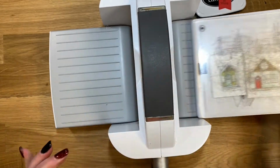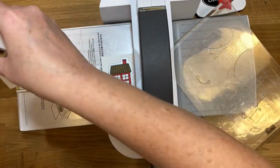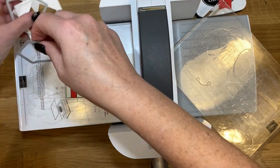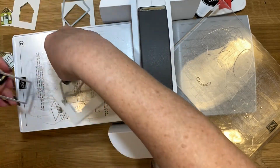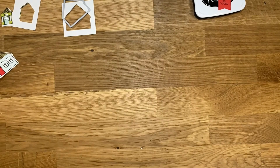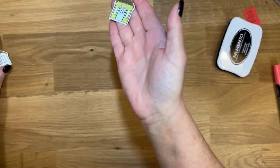All that popping and cracking sound is fine. It's perfectly normal. And oh, my die moved. Oh, you guys. Okay, I will have to redo that one. Okay, let me move this out of the way. And I'm just going to pause the video and I'll restart it once I have that one recut and colored. Okay, guys, I recolored and cut that one out.